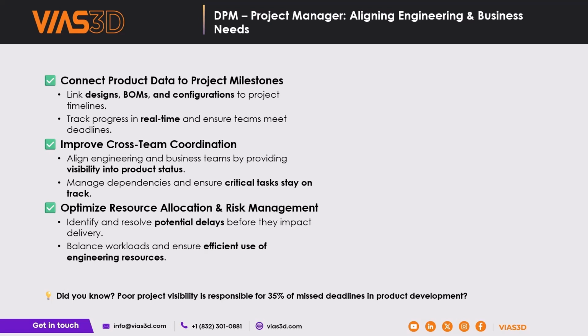So real-time tracking ensures that issues are flagged early, reducing delays. We get improved efficiency and enhanced collaboration. Again, everyone working with the same data from the same source. And all of this increases the project success rate. So poor project visibility is responsible for 35% of missed deadlines in product development. And with the project manager role, engineering and business teams work together seamlessly. This keeps projects on schedule and on time.